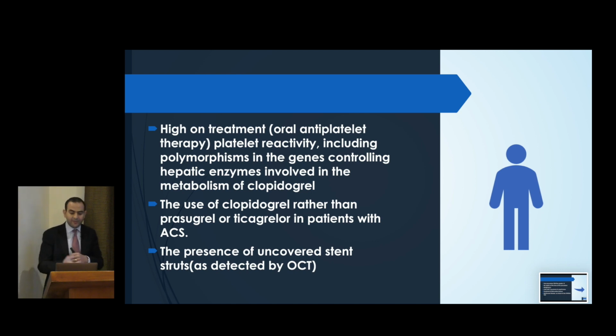As we all know now, in the ACC-AHA guidelines, in acute coronary syndrome, it's a class 1A recommendation to give preference to prasugrel or ticagrelor over Plavix. In ACS, another risk factor is the presence of uncovered stent struts as detected by OCT. Okay? But still, as I alluded to before, the single most important factor is the early cessation of P2Y12 inhibitors.